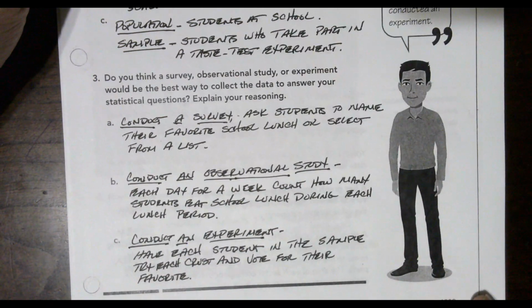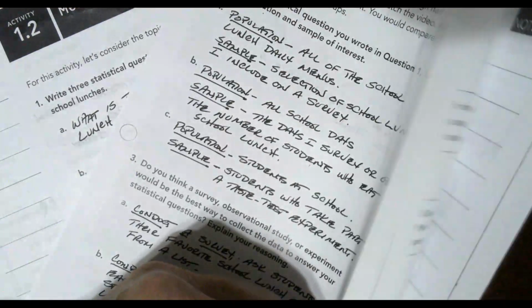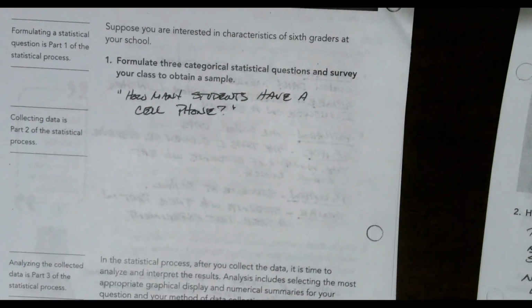Okay, we're going to turn the page to 1390. So here we go, 1390.